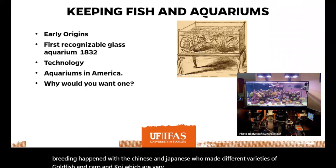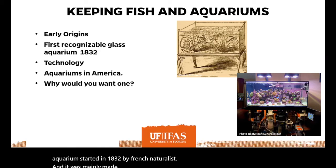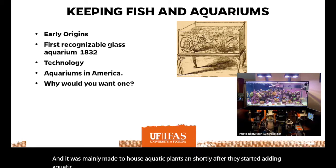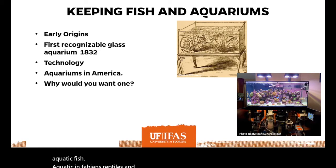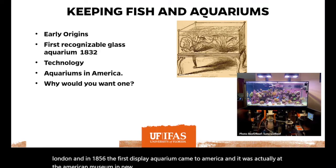The first recognizable glass aquarium started in 1832 by a French naturalist, and it was mainly made to house aquatic plants. And shortly after, they started adding aquatic fish, aquatic amphibians, reptiles. And in 1853, the first public display aquarium was in London. And in 1856, the first display aquarium came to America, and it was actually at the American Museum in New York City. And P.T. Barnum, the circus entrepreneur, opened that up. So thank you to him.